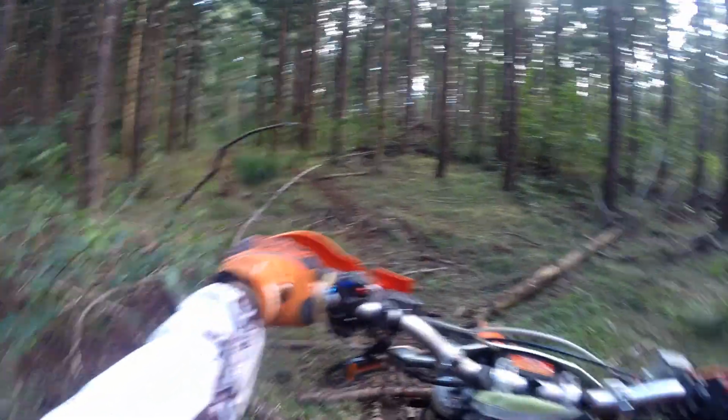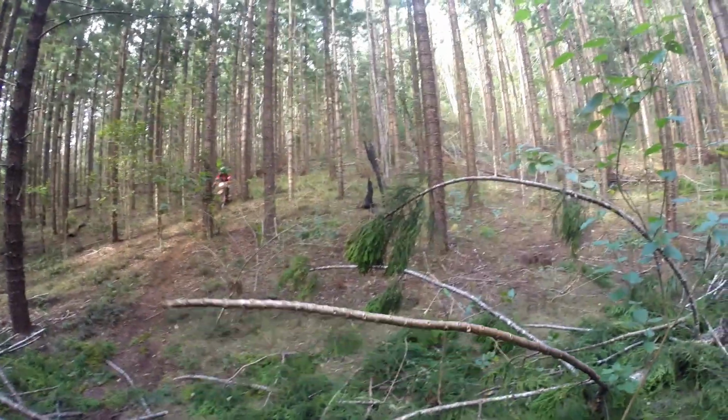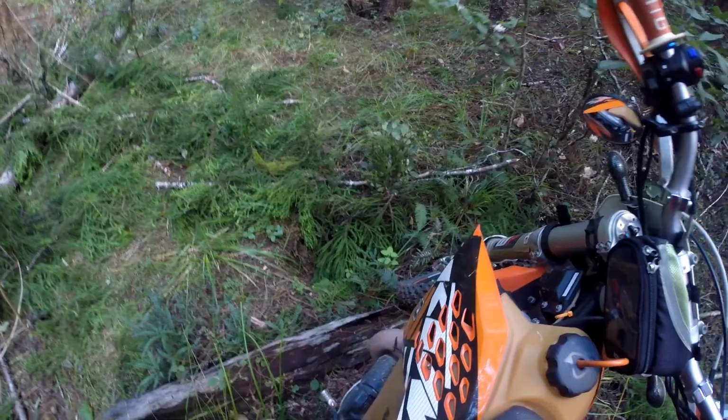That was a bad spot. Ah, double stall. Double kill. Watch out for that stick. I nearly killed myself on it. Bloody hell. That was a good one.